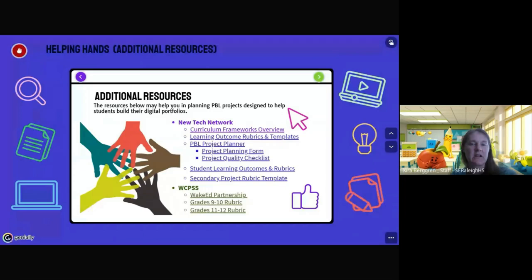There's a project quality checklist. So when you're thinking about how to do a digital portfolio PBL project, you could take a look at this checklist and see if you're meeting the rigor marks that have been identified by New Tech. There are some project planners that you can download or save to your drive and then make a copy and edit yourselves. There's also rubric templates for pretty much every subject matter you can think of. So you can get the blank template, but it's already tied to your subject matter, and then you can tweak it as you see fit.